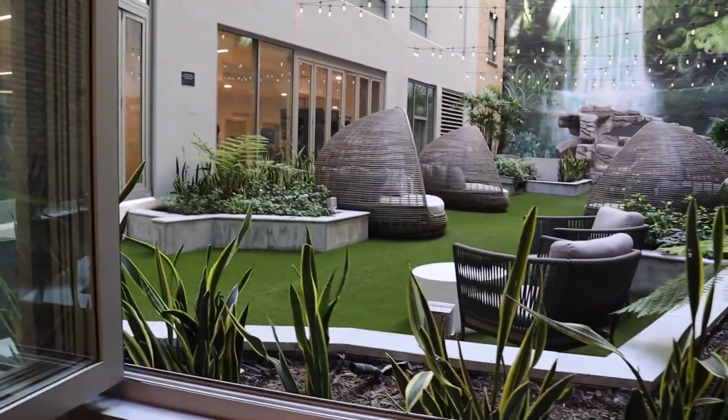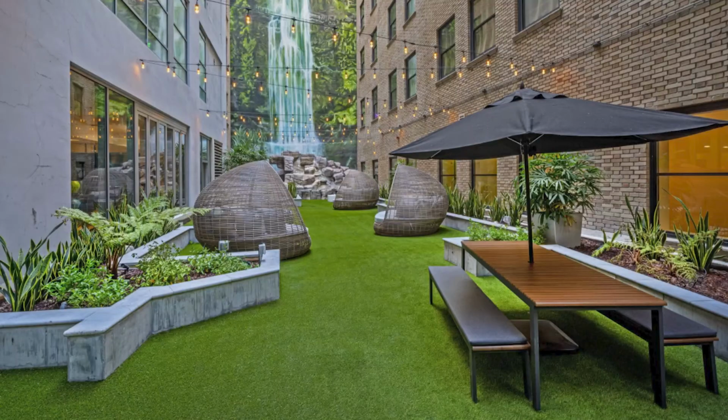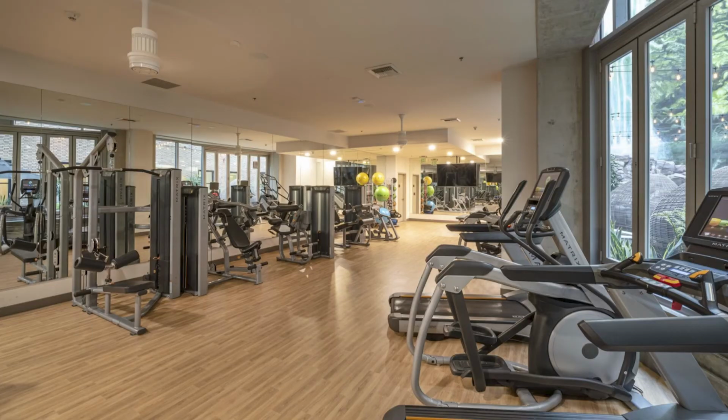And they do have a Zen garden, which is basically just a seating area with a waterfall. And then in addition to that, they do have a gym with plenty of equipment in there.